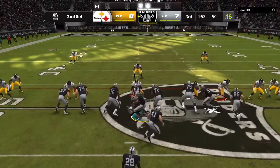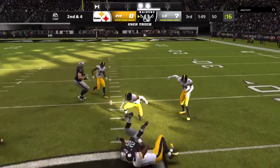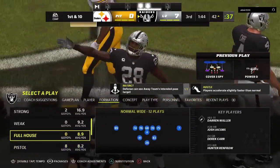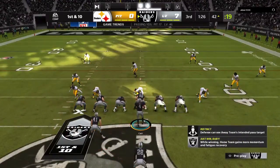Here's 2nd and 4. Once again, it's Jacobs. Bulldozes past him. And this time he's able to take it down to the 42. 43 yards rushing for him now on what was his 10th carry of the ball game.